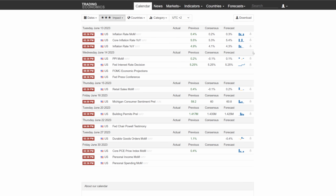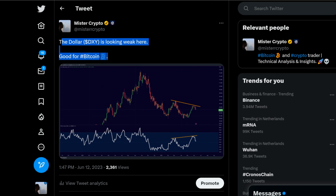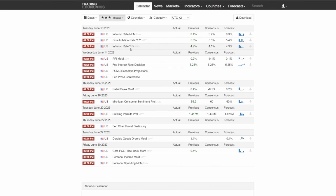Now, having a look into what's the inflation rate right here, well, the dollar is still looking very weak. Of course, we are seeing this hidden bearish divergence being created for the dollar currency index, which is, of course, a good signal for Bitcoin, because if the dollar is going to be worth less, well, Bitcoin is going to be worth more. But in the end of the day, the inflation rate that will be getting released today will be very important.